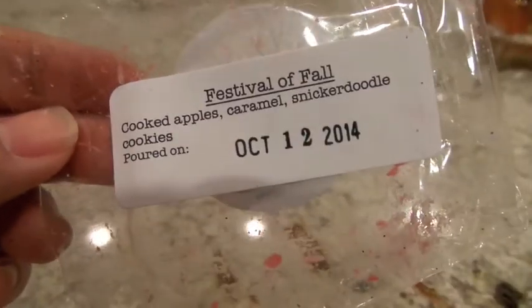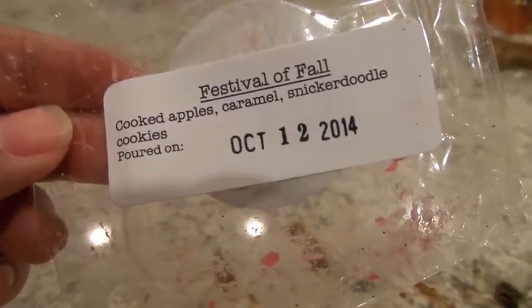Okay, this next one here I got one of, and once again, just super cute. This one does not have glitter on it. This one is Festival of Fall. It is cooked apples, caramel, snickerdoodle, and oh, it's snickerdoodle cookies.